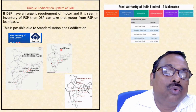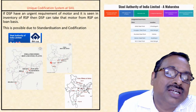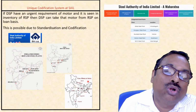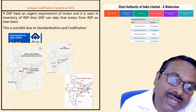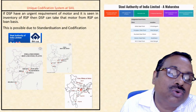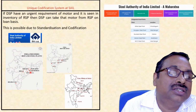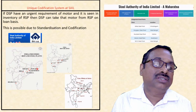You see this figure. Iron ore mines in India are mainly concentrated here and here. And coal mines are also concentrated here. So that is the reason: due to the availability of iron ore and coal, you have steel plants here. So SAIL has set up these steel plants in this area.